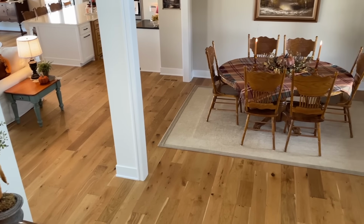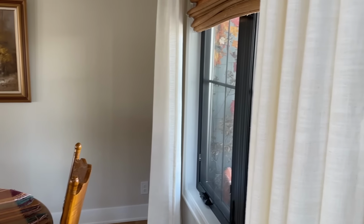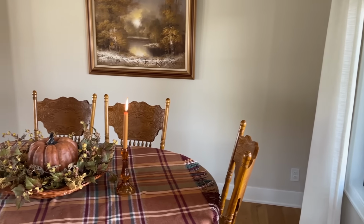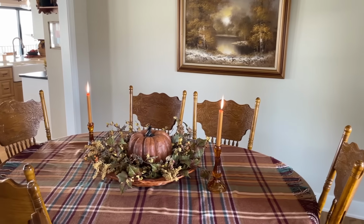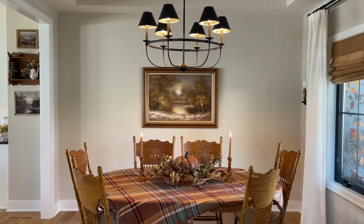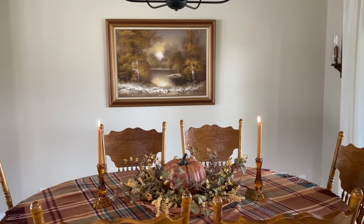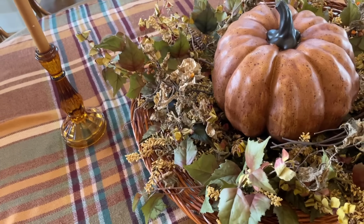Moving to my dining room, the space is going to be used the most for all those family gatherings, Christmas and Thanksgiving. My goal is to make this space feel as relaxed as possible. To do that, I recently thrifted these beautiful lamp shades from Goodwill. I love the ambiance that it brings to this space.